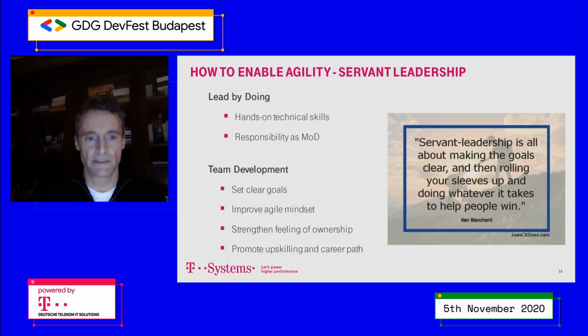And of course, team development and personal development is also in focus to set clear goals. Our colleagues improve their agile mindset, strengthen the feeling of ownership, and work on to promote upskilling and career paths so that the expectations of the organization meet the expectations of the individuals. So basically, this is a nutshell of what we have achieved during this journey. And it may also be some lessons learned for others who would like to take some similar steps on the way.